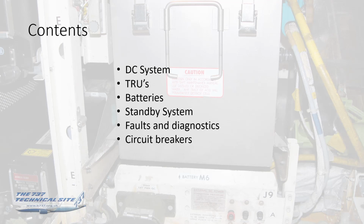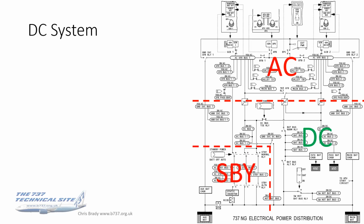So I'm going to be looking at the DC system, the TRUs, batteries, standby system, faults and diagnostics, and circuit breakers. Right, this is the electrical schematic, which hopefully you've seen the AC presentation first before coming to this one. If so, you'll be familiar with that. AC is everything above the red dotted line going through the TRUs. DC is pretty much everything below that line. Standby, as you can see, the bottom left corner. So in this presentation we'll be covering the DC and the standby, everything below the line.